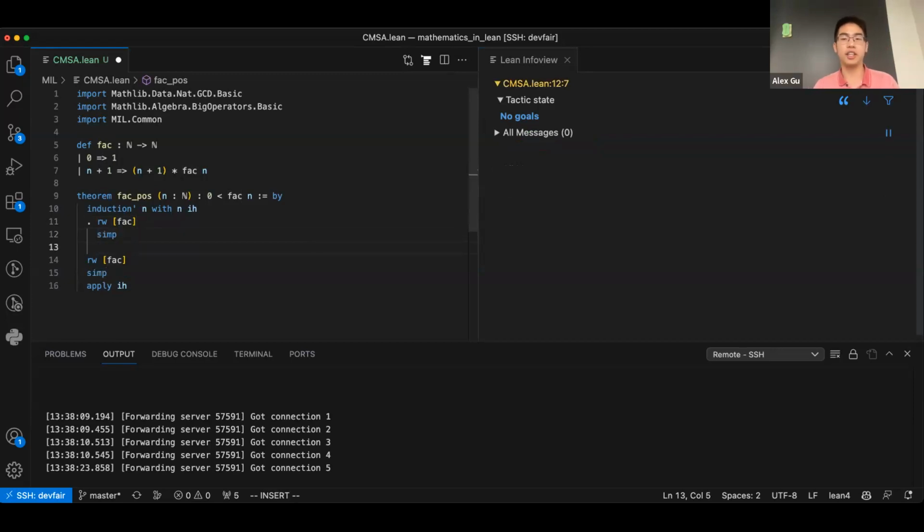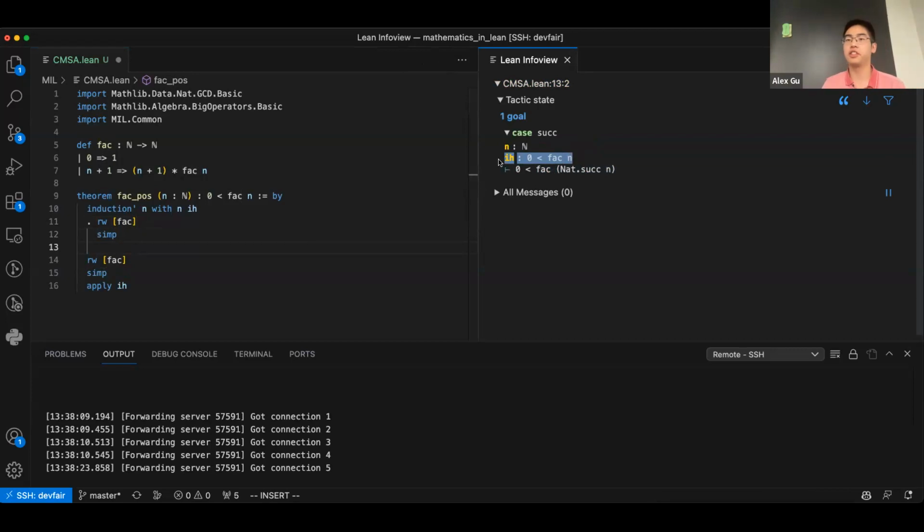Now let's go to the second case here. We proved the first case, and now we want to prove the second case. In the second case, you can see that there's an additional inductive hypothesis here. So we know that 0 is less than the factorial of n. This is exactly what you'd expect if you're doing a proof by induction. And you want to prove that 0 is less than the factorial of the successor of n, which is n plus 1. The proof is very similar.